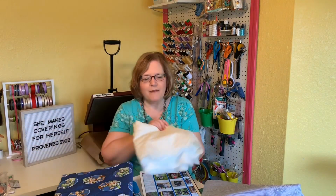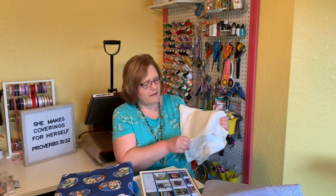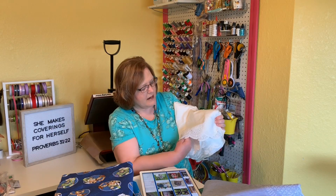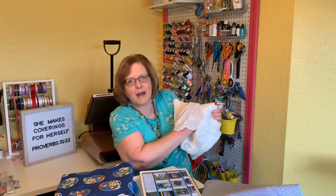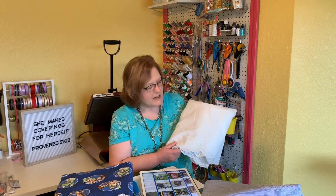But they did have enough of this white. Same thing, the eyelet, let me put my hand under it so you can see. It's an eyelet fabric border, and this will definitely be a ruffle sleeve top.